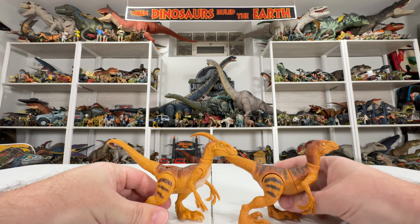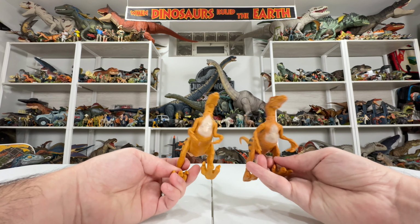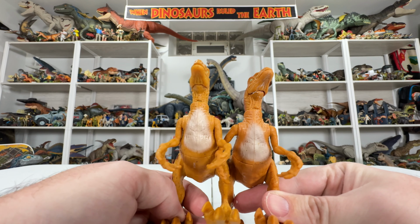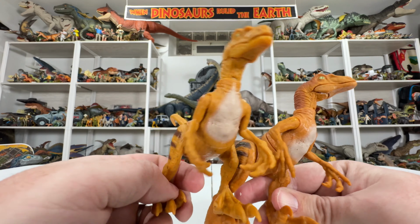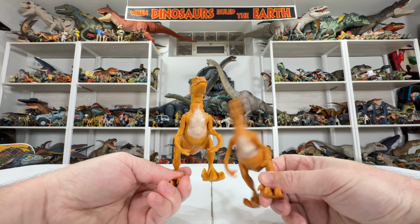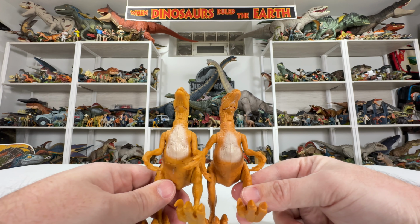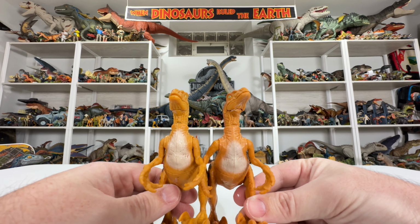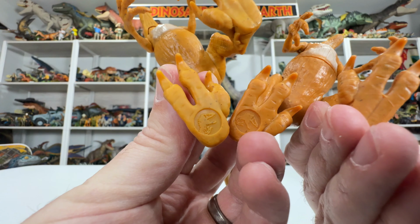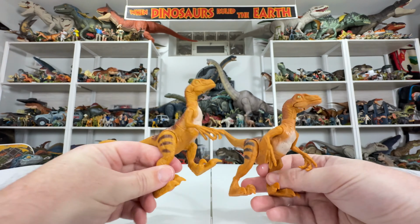So these figures, at first glance, appear to be the same exact toy, right? However, there are some key differences right off the bat. We can tell that the plastic color of the new version is actually a little bit lighter orange. It's hard to tell maybe on camera, but it is a lighter orange. Otherwise, they do have the same paint application of that lighter underbelly, which maybe one is a little bit brighter, but I think that's probably just normal factory variance. But in terms of the cast plastic, that's a decision they made while pouring the molds. It's just a lighter color plastic for the new one, so a little bit brighter.